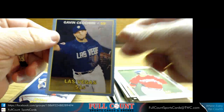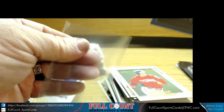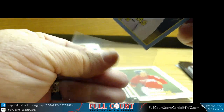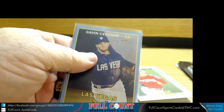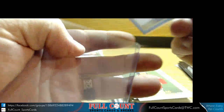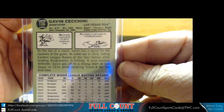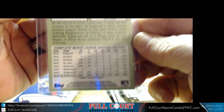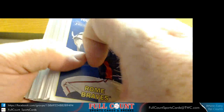Gavin Cecchini for the Las Vegas 51s. Number 25 of 99 for the New York Mets.